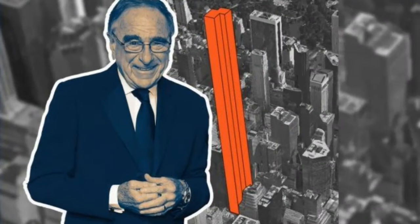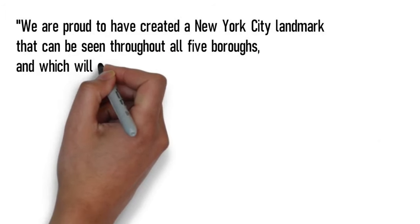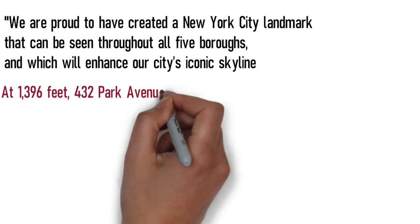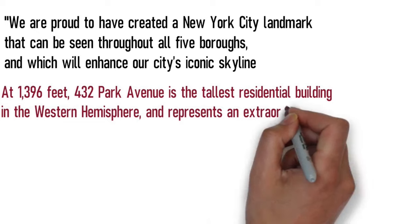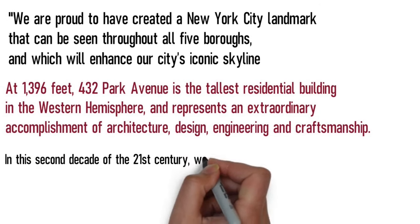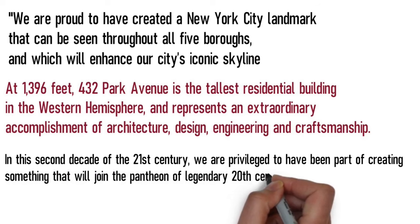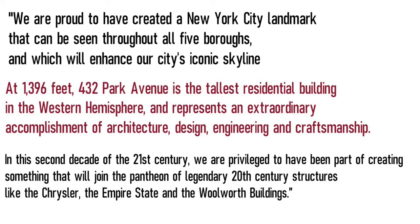Harry Macklowe, who is the chairman of Macklowe Properties, added by saying this: "We are proud to have created a New York City landmark that can be seen throughout all five boroughs and which will enhance our city's iconic skyline. At 1,396 feet, 432 Park Avenue is the tallest residential building in the Western Hemisphere and represents an extraordinary accomplishment of architecture, design, engineering, and craftsmanship. In this second decade of the 21st century, we are privileged to have been part of creating something that will join the pantheon of legendary 20th century structures like the Chrysler, the Empire State, and the Woolworth buildings."